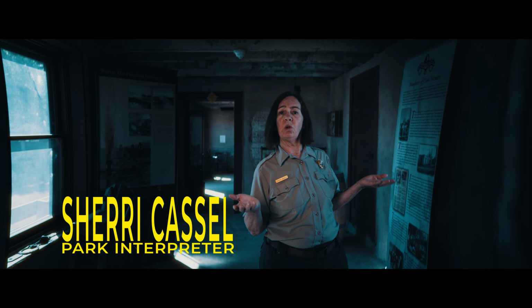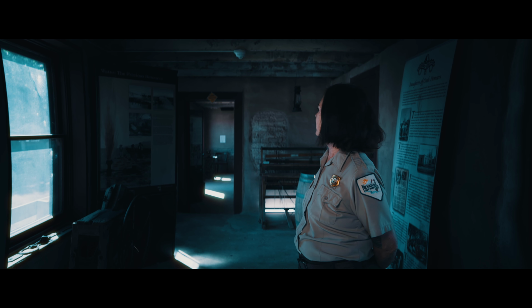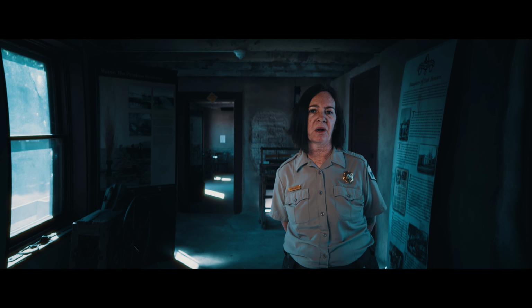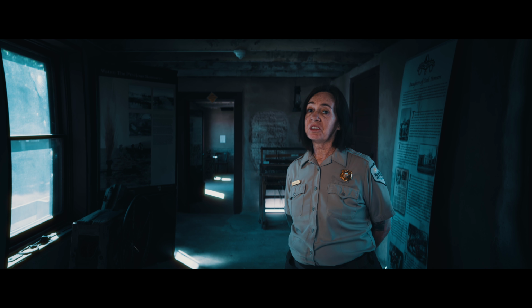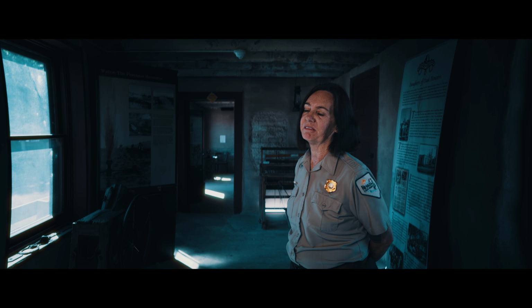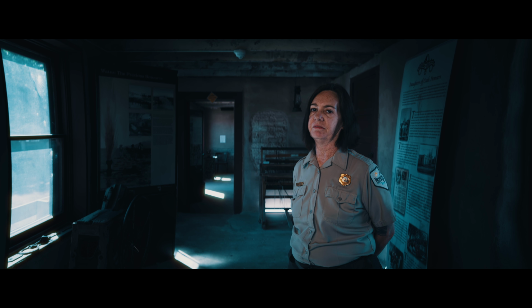Now we're in the oldest standing building in the entire state of Nevada at the Old Las Vegas Mormon Fort State Historic Park. This building doesn't look as old as I'm saying, right, in 1855, but it's gone through a lot of transitions since it was originally built in 1855.